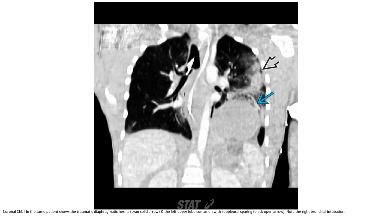Contrast-enhanced CT in the same patient shows the traumatic diaphragmatic hernia and the left upper lobe contusion with subpleural sparing, not the right lung in this patient.